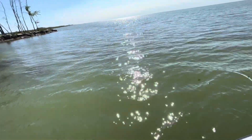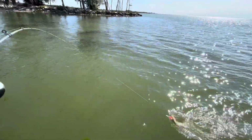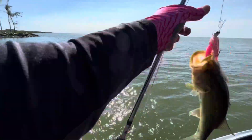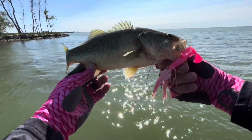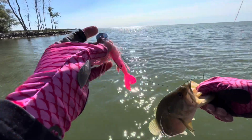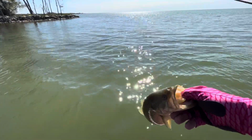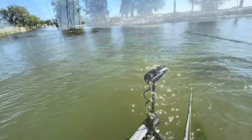That one came back for it. Nice. Yeah. Nice. Pink slobber knocker. Sweet. It worked. There we go. Look at that, guys. It's been a grind. We've only caught 2 today, but guess what? Pink slobber knocker's still working, fishing a brand new area. On pink. Yeah, both on pink. So water's pretty stained, water temperature's down, but yeah, we're making it happen. It's been a grind, but better than working.